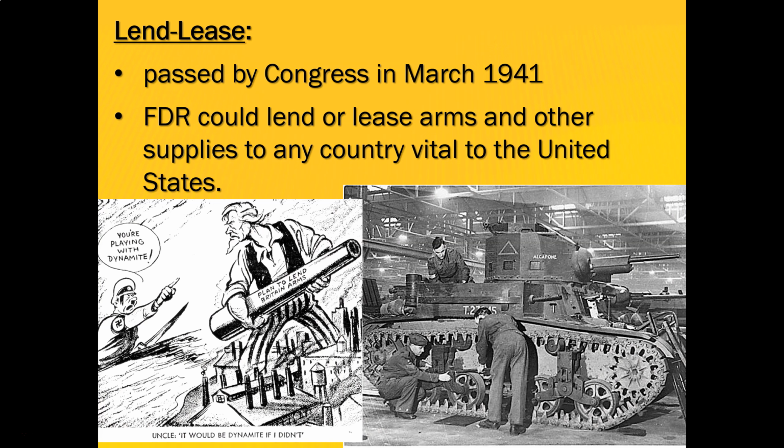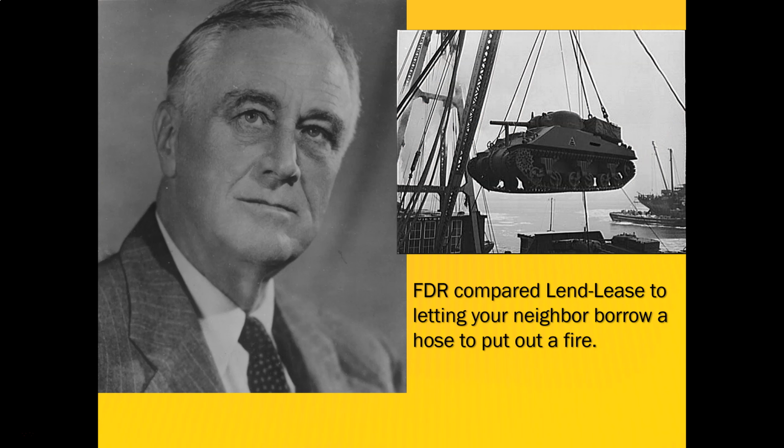And so in March of 1941, our country, even though we're neutral, passes a new law called Lend-Lease. And what this means is our president, Franklin Delano Roosevelt, can lend or lease weapons to any country we see as vital to our interests. Okay, so if it's an important country to us, we can give them stuff. Franklin Roosevelt famously compared this Lend-Lease phenomenon to letting a neighbor borrow a hose to put out the fire.